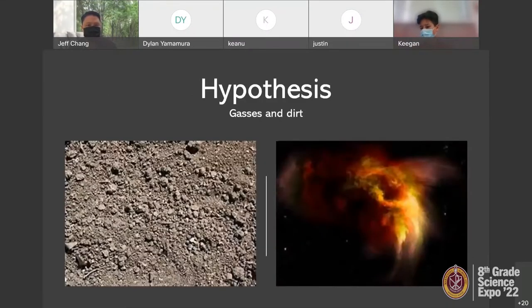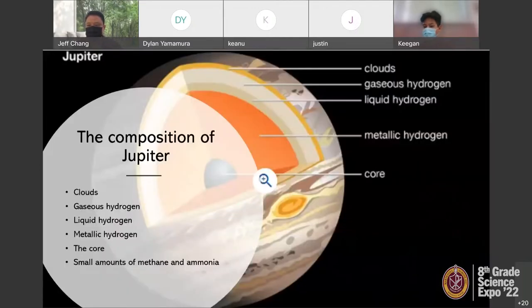When I started this project, I already knew some things about Jupiter. I already knew it couldn't sustain life, so that helped me with my hypothesis. I thought it was made of gases and dirt. What is the composition of Jupiter? Jupiter consists of clouds, gaseous hydrogen, liquid hydrogen, and metallic hydrogen. It also has a core, but the composition of the core is still unknown to this day. But most scientists think it is made of hydrogen, so my hypothesis was partially right.